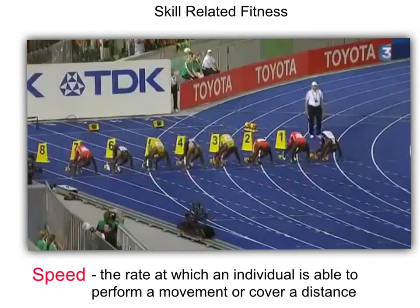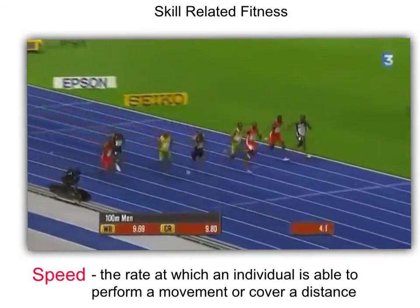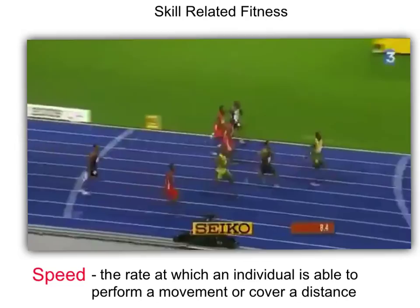Set. Le premier départ, le bon, Daniel Bailey est en tête, mais c'est Usain Bolt qui passe. Ça y est, Usain Bolt est parti. L'Express, le TGV est parti.